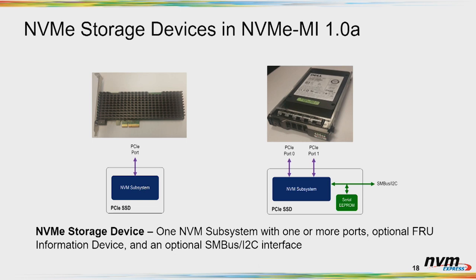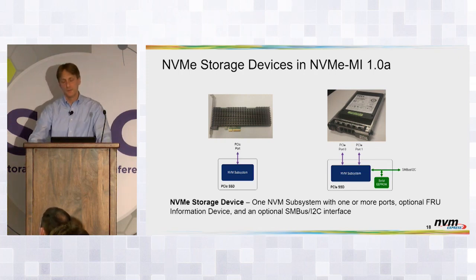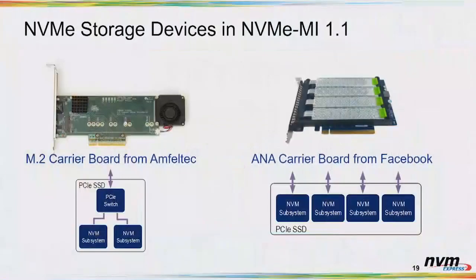So there's two examples on this slide. The example on the left is just a straight PCIe add-in card with a single-ported, one NVM subsystem. On the right, we have a dual-ported drive, so dual PCIe ports. We have a VPD and an out-of-band SMBus management interface. And this model served us well for a number of years. But basically, people are now building much more complex NVMe storage devices. So what we have is the device on the left, which is basically a carrier card. It has a PCIe switch. You can plug in two NVMe SSDs into it. We can't manage that because we can only handle one NVM subsystem. We don't understand what happens when there's a PCIe switch on an NVMe storage device. Another example that's common is on the right, which is a carrier card. Here we have a x16 card that bifurcates into 4x4s.